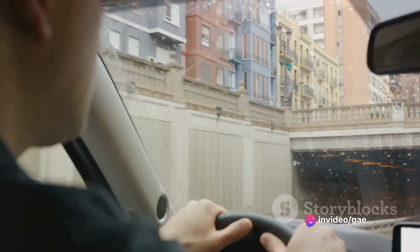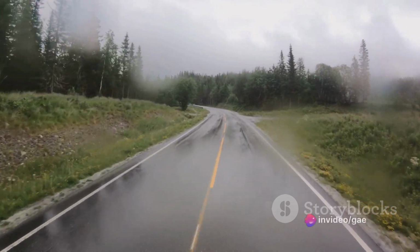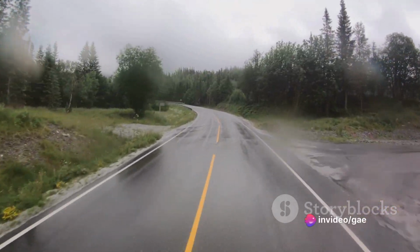With caution and the right techniques, you can navigate wet roads safely. By slowing down, keeping a safe distance, using your headlights, and being mindful of puddles, you're not just protecting yourself, but also the people sharing the road with you.